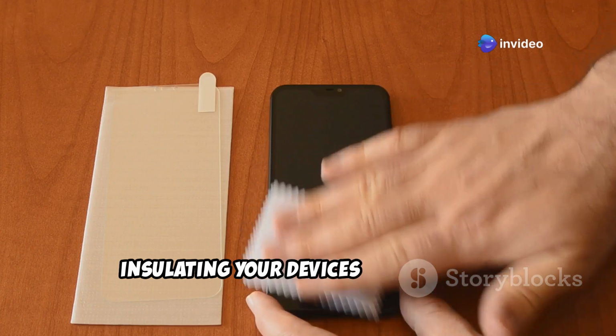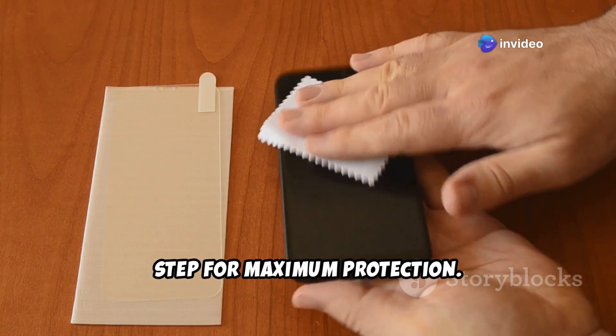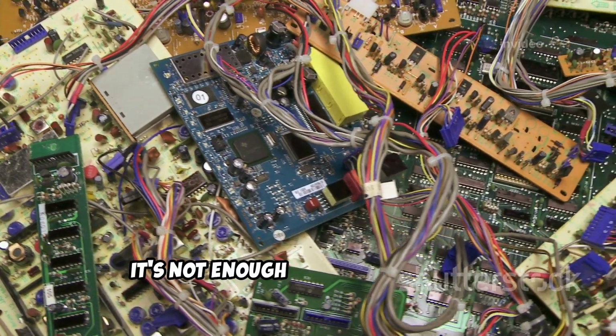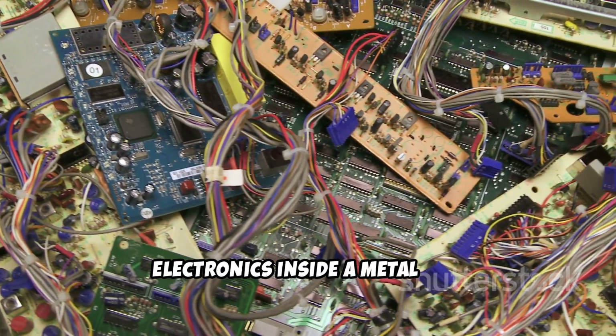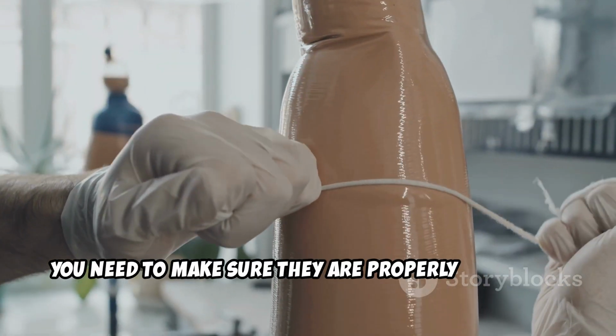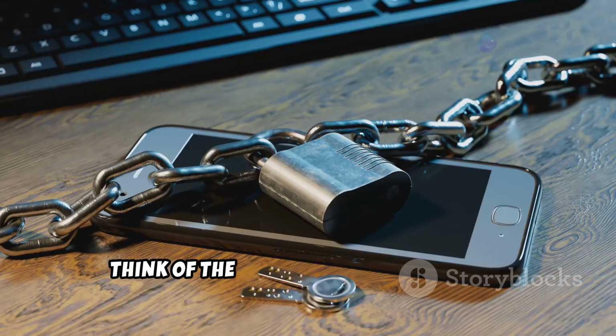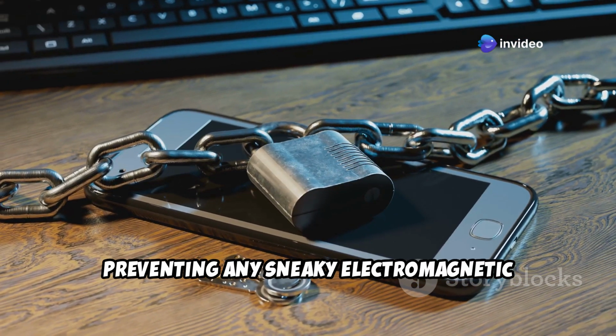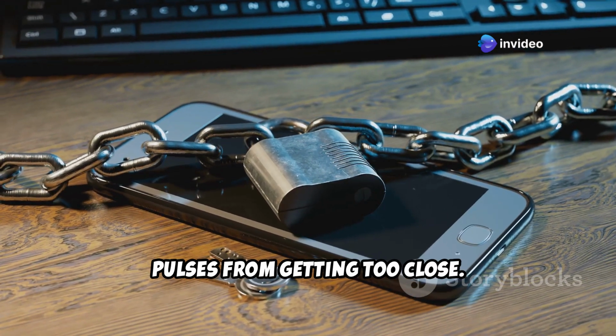Insulating your devices, an essential step for maximum protection. Here's the thing about Faraday cages. It's not enough to just throw your electronics inside a metal box. You need to make sure they're properly insulated. Think of the insulation as a bodyguard for your devices, preventing any sneaky electromagnetic pulses from getting too close.